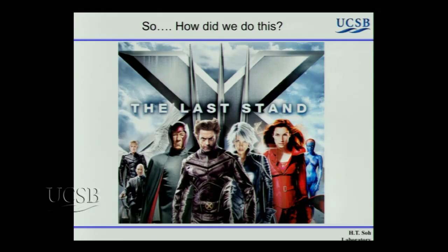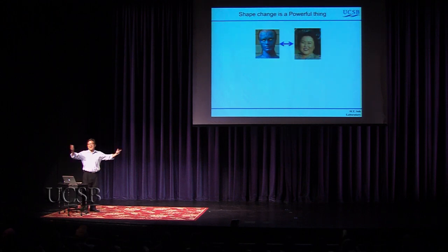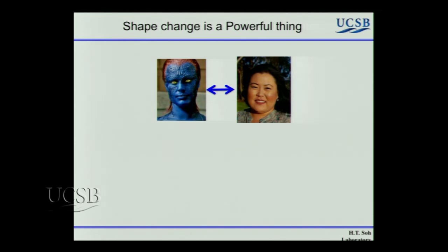And of course, comes the second character. And it is my favorite character, Mystique. So Mystique is a shape changer, and shape change is a very powerful thing. And Mystique could change into any person that you know, and I think we know this person. So that's Lena Kim. And what we're doing is using the same power of shape change in a molecule. So we actually create new molecules that are designed to undergo shape change.